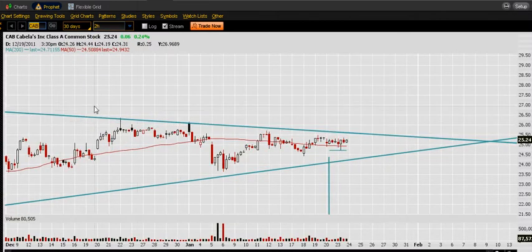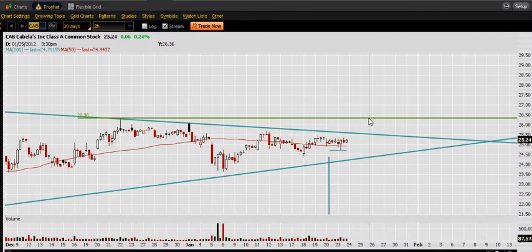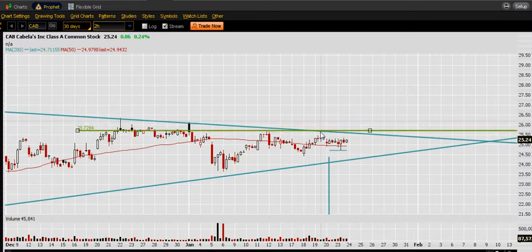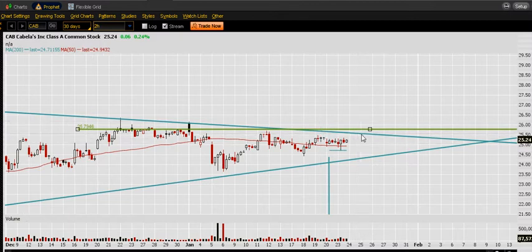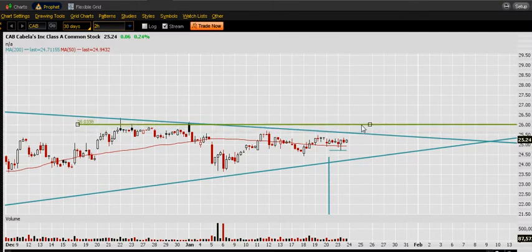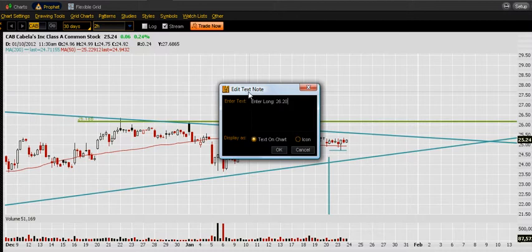As far as entry points go, this looks like a significant level just at about 26.36. So we could get in, let's say, at 26.51. Yeah, 26.51, that works. Or if you're slightly more aggressive, we have a 25.75, and then there's this resistance at 88. What would it take for a breakout? It would take a push above 26.75, so I personally would get in around $26.20. So enter long at 26.20.